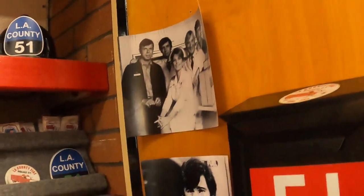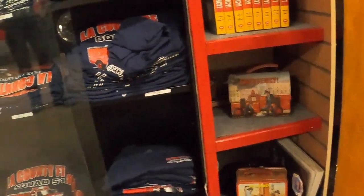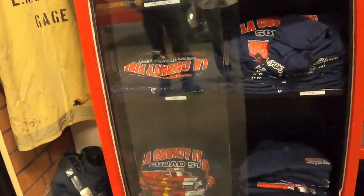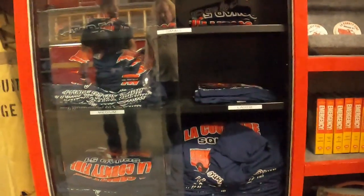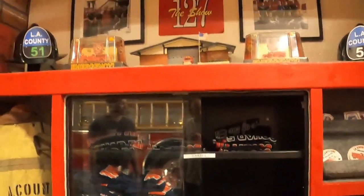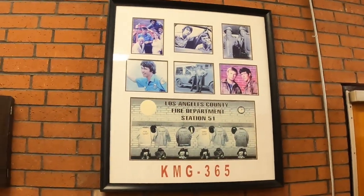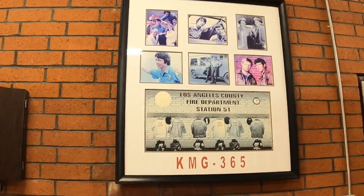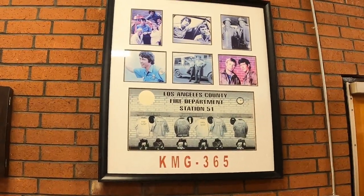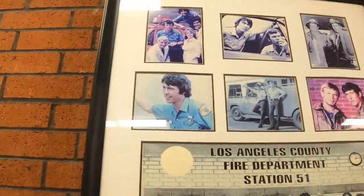So you guys get the money for this? We do, and it goes to our house fund. It goes back to buy more t-shirts and to the house fund. In that case, I would buy something. A portion of the money from the souvenirs goes back to the firehouse fund. So if you happen to stop by, be sure to buy a t-shirt.